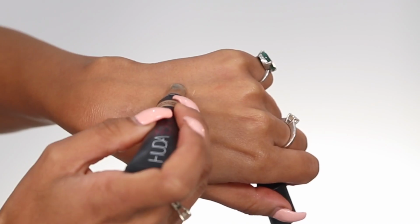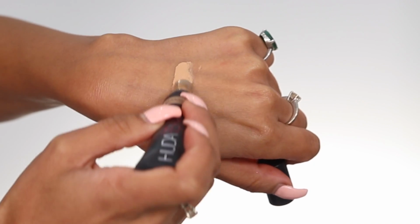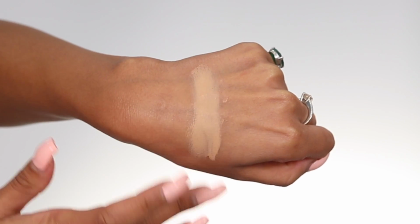Next up, I have the Huda Beauty Overachiever Concealer. I have done a full review on this concealer, so I will link that for you now if you want to know more about it. But this concealer does have a really good shade range. I have this in the shade Granola 18N. I feel like this shade works perfectly well for covering up my dark circles instantly.